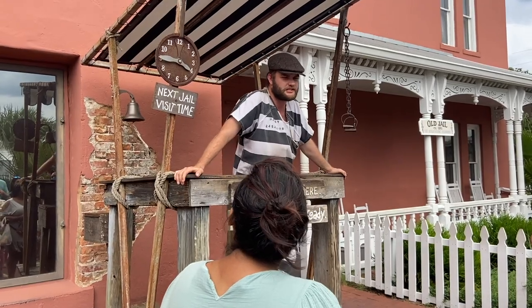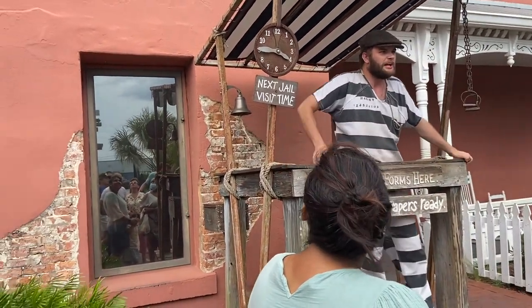Let me ask y'all something. Does this look like a jail to you? No. No, it don't. It's a pink jail!